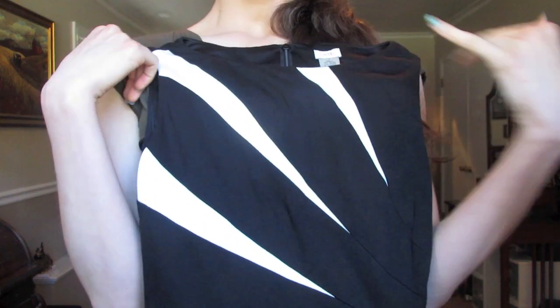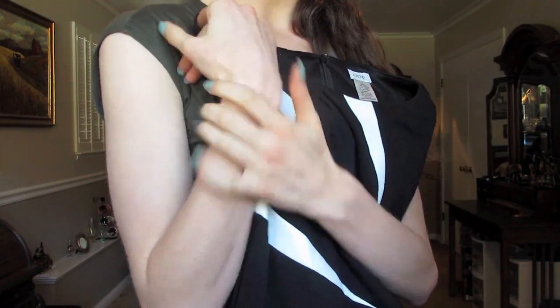because it still incorporates stripes, which are really in for the season, but the way it's ruched will help you look slim as well. Because a lot of times stripes can make us look a little bit thicker than we actually are. So this is beautiful, and I thought with some great accessories or some great bracelets or stuff that this would just be amazing. And at $79, it was a steal of a deal.